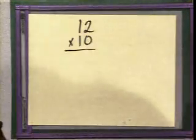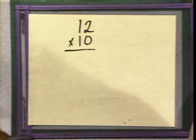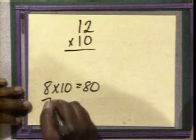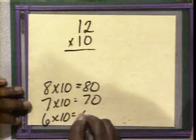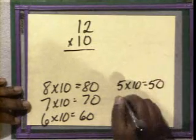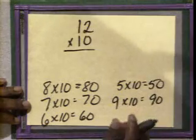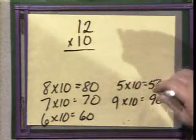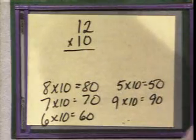Do you know what 8 times 10 is in your head? Can you do 8 times 10, Naomi? 8 times 10 is 80, 7 times 10 is 70, 6 times 10 is 60, 5 times 10 is 50. What am I doing each time I say those numbers? What am I putting on the end? Do you see a pattern? I think I see a pattern with zeros coming on the end. So I have a feeling that this answer might have a 0 at the end. But let's go ahead and attack it.